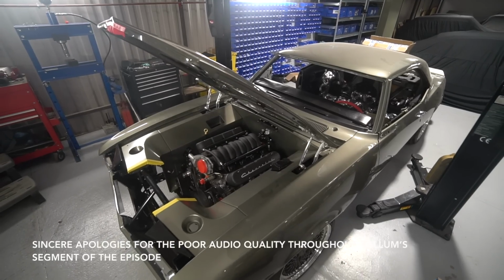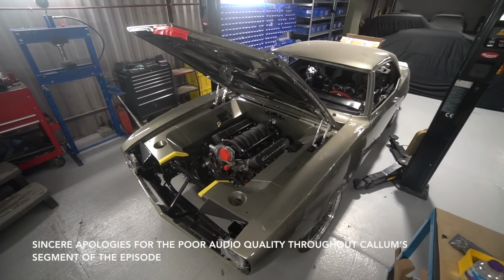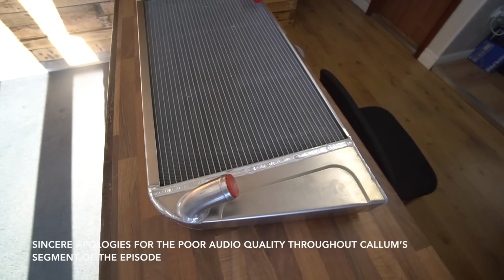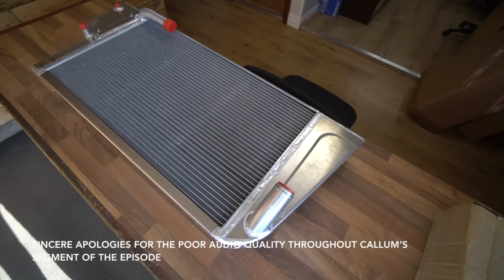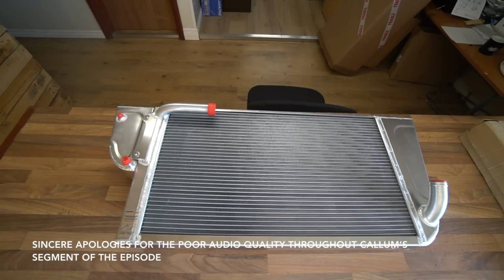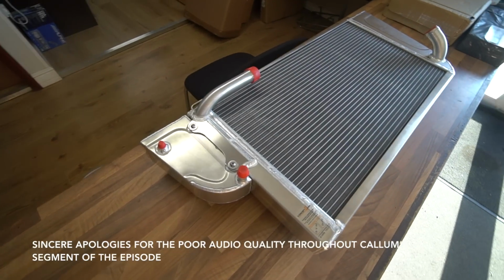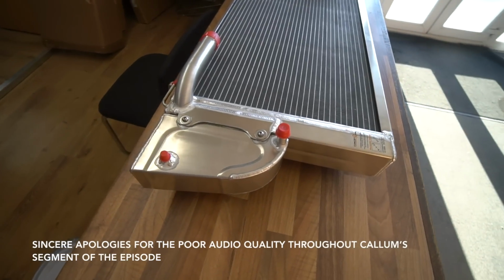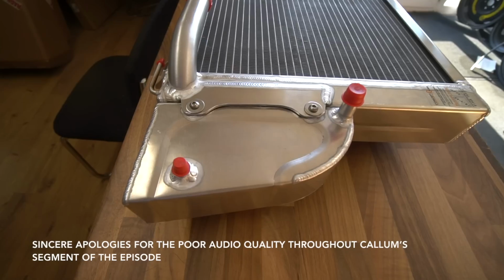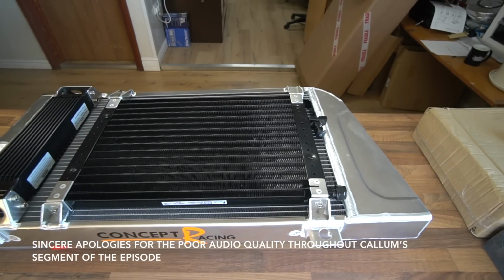So, Camaro, the Keystone has arrived, which is the radiator. As you'll know, over the previous few weeks, we've been working on the design for the radiator, which incorporates the power steering reservoir as well. Also has mounts for the oil cooler, which cools the power steering and brake boosting hydraulic circuit, and the AC condenser. And that arrived this week, so that was Concept Racing.